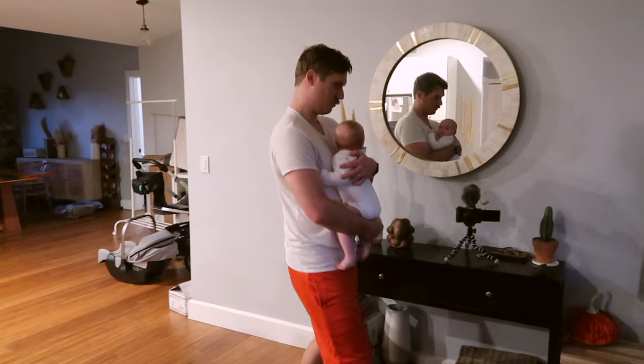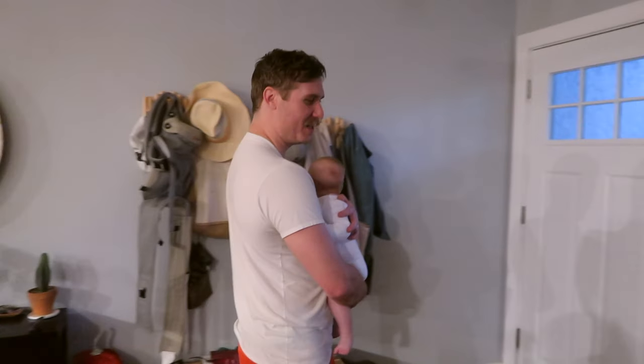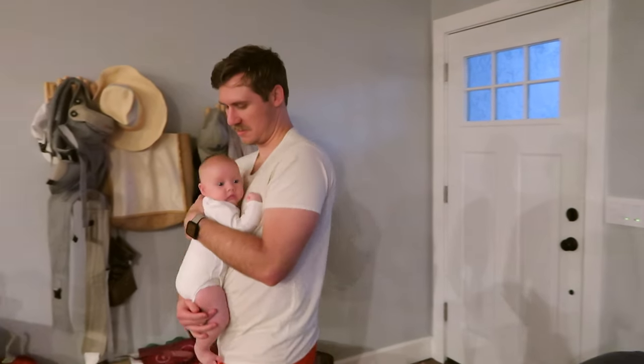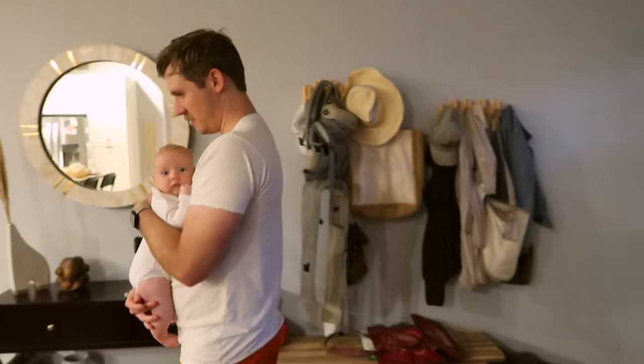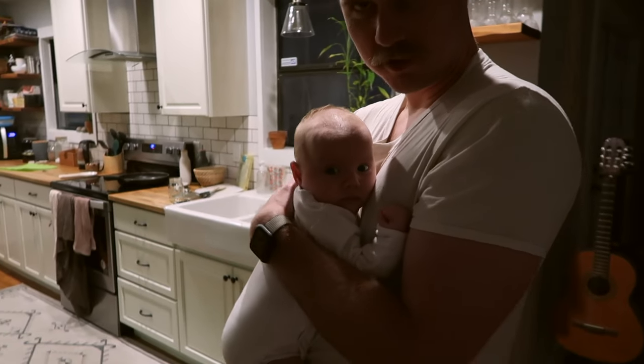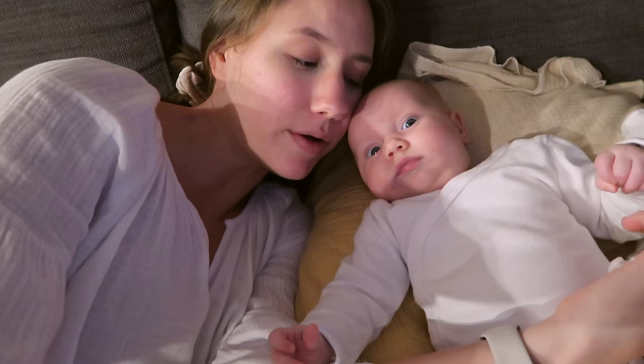Honestly, I feel like this is step one in her bedtime routine. You pacing back and forth and just holding her because she doesn't let us put her down at night. Yeah, she looks so cute. That pace, she's getting all thoughtful. It's right before she gets sleepy. About ready to go to bed?